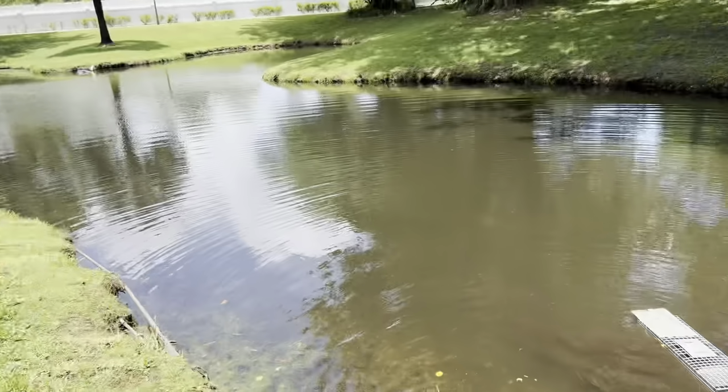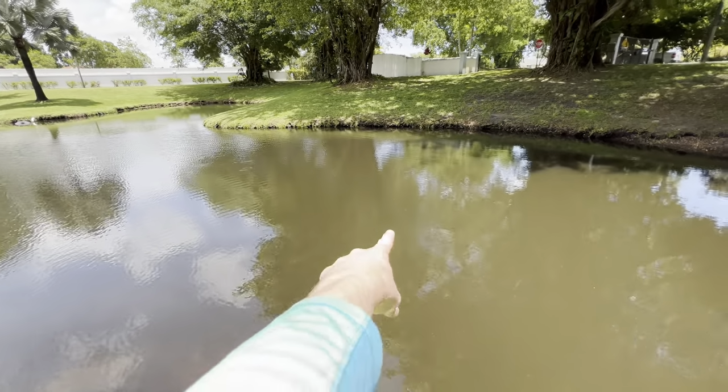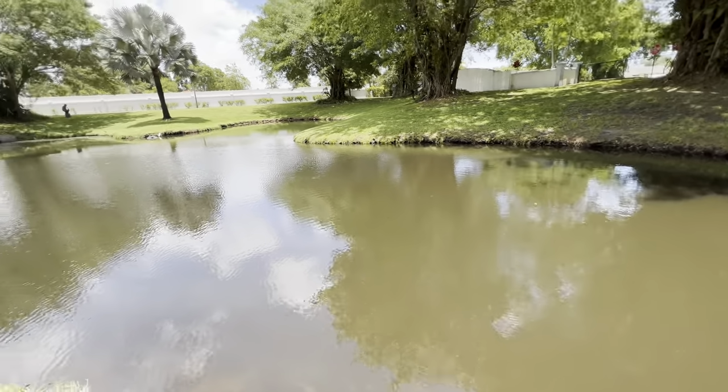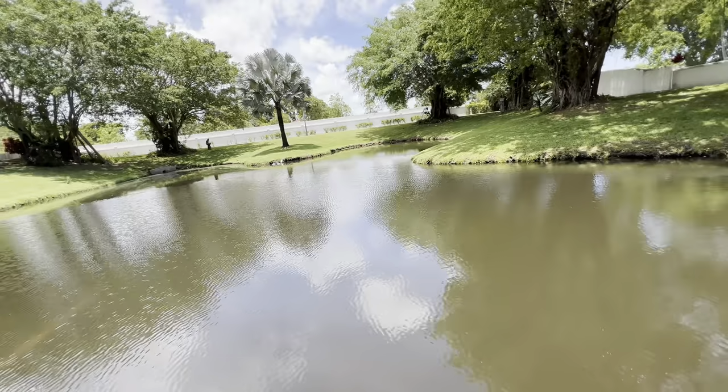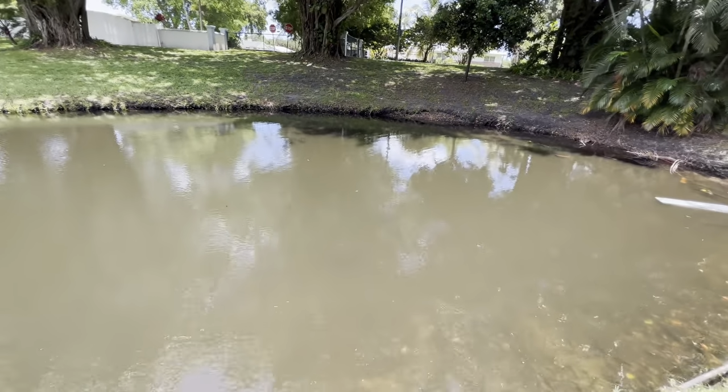Dude, look how muddy that looks. That has got to get them. Oh my God, Bree. You see that? You see them bubbles? Look at those bubbles. Oh my God, he's booking it. He's freaking booking it. That's a snakehead. He was right next to the trap. Oh wait, is that one? There's bubbles right there too.